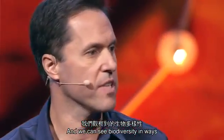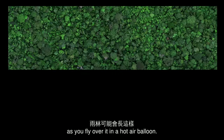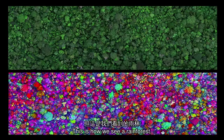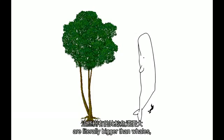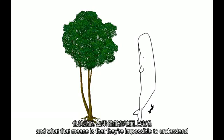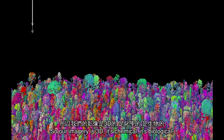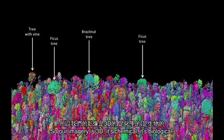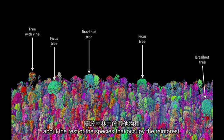And we can see biodiversity in ways that you never could have imagined. This is what a rainforest might look like as you fly over in a hot air balloon. This is how we see a rainforest, in kaleidoscopic color that tells us that there are many species living with one another. But you have to remember that these trees are literally bigger than whales. And what that means is that they're impossible to understand just by walking on the ground below them. So our imagery is 3D, it's chemical, it's biological. And this tells us not only the species that are living in the canopy, but it tells us a lot of information about the rest of the species that occupy the rainforest.